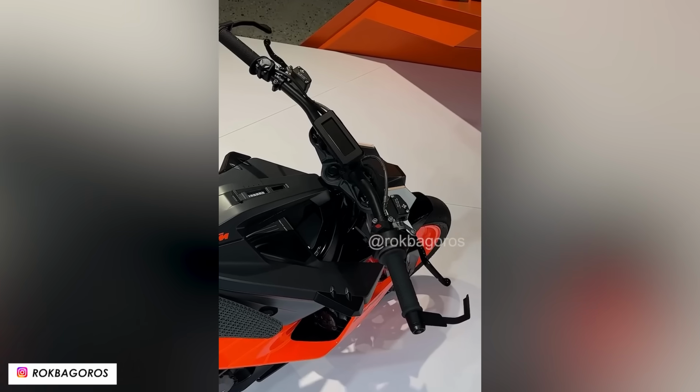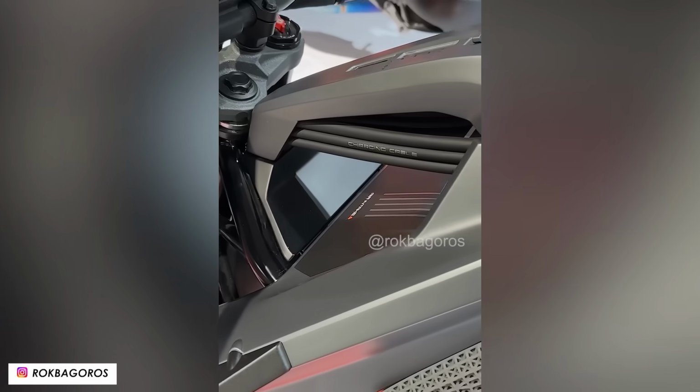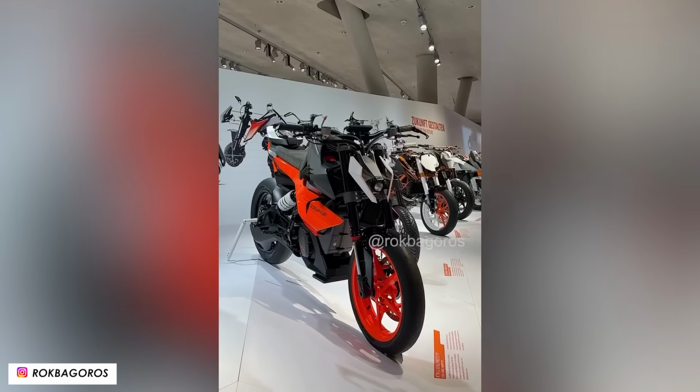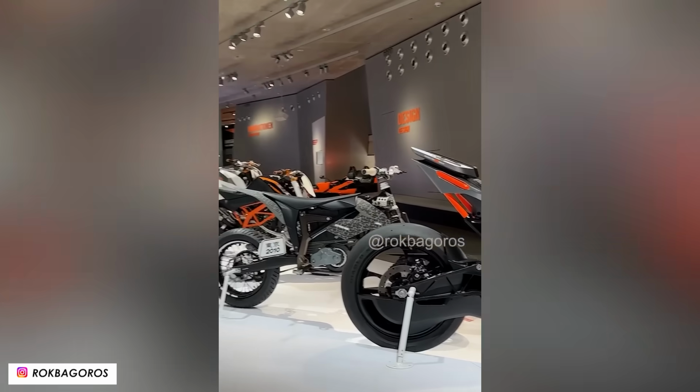Now, personally, I think it looks alright. It looks a bit like a 390 Duke with a lot of the same shapes, maybe a little bit more futuristic, and Bike Wally speculate that it'll probably use a 10 kilowatt motor and a 5.5 kilowatt hour battery, specs that KTM floated themselves in a previous discussion about their electric strategy. Realistically, that would make it predominantly focused on urban riding, but yeah, I wouldn't mind riding a little lightweight electric Duke around for zipping through traffic.